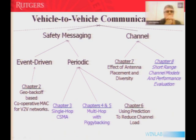Okay, so before I really go deeper into any of the topics, let me just summarize what I have been up to for the time I've spent here. There are two broad categories under vehicle-to-vehicle communications that I have worked on. And one of them is safety messaging. I did motivate that application to some extent. And under that, as I said, there is event-driven and periodic.